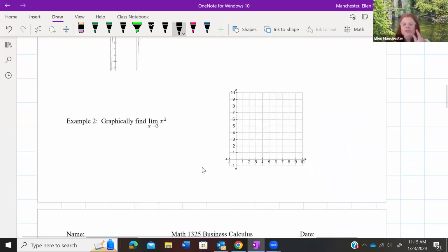So I'm going to do this both algebraically and graphically. So you're going to have to be able to find limits in both concepts, algebraically and graphically. So I'm going to put these two together. So here is my function, right? The function is x squared. Well, we know what that is. If I create a table, if my x value is, say, 0, and I plug 0 into this x squared, I get out 0. So here's my point.